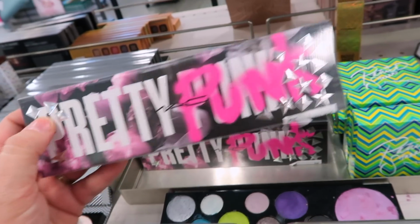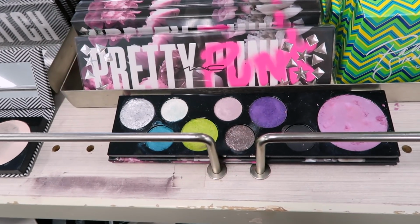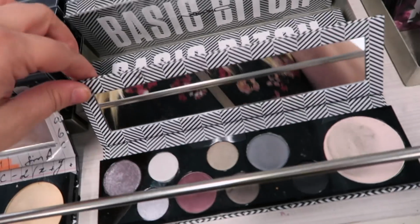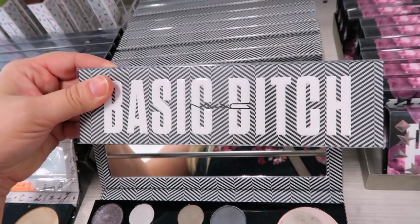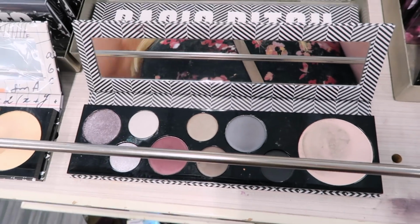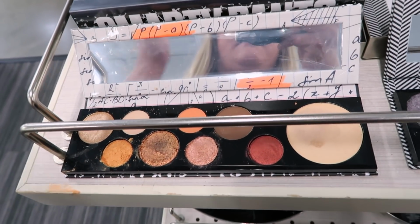They also have this Pretty Punk palette which has some really fun bright shades in it. It looks like this. So it has a bright neon green, purple, blue, and then this fun pinky purple shade. And then they do have the Basic Bitch palette as well. I actually bought this when it came out, and I ended up selling it because I wasn't a huge fan of these shades. I just feel like they didn't blend out very well. I didn't like the quality, but this palette over here, the Smarty Pants one, I love. I have this one, I use it all the time from MAC.